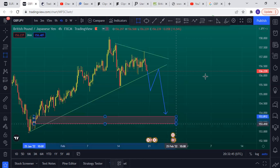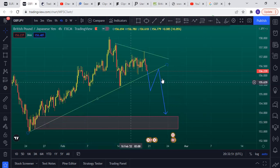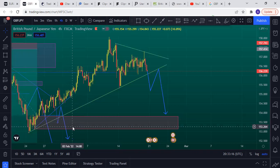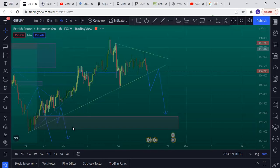All right, so currently GBPJPY is still within this wedge kind of formation. So we want to see price break below this, come back up for a retest, and then drop much lower, all right? Okay, so let's take a look at GBPUSD. Also look at EURUSD, and from there we look at gold and wrap up for tonight.